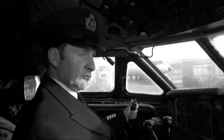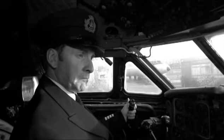London Tower, this is Yoke Peter requesting permission for takeoff, over. Yes, Peter, you're cleared for takeoff, over.